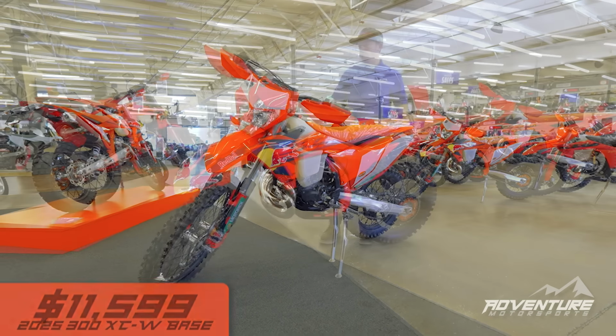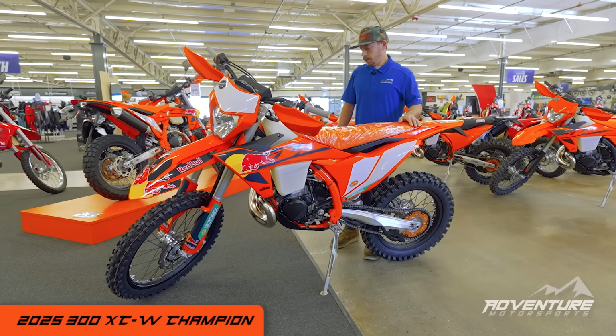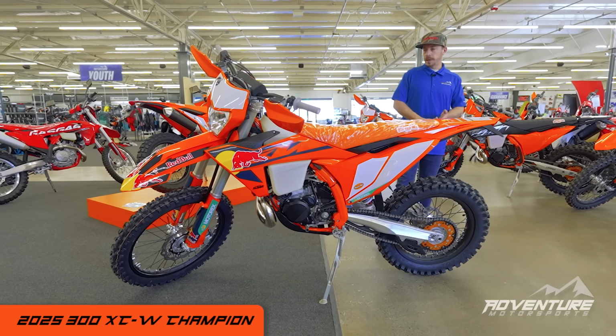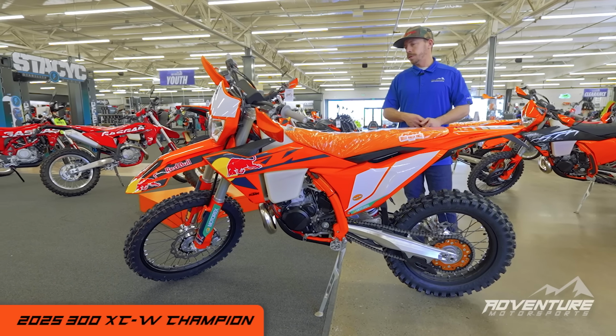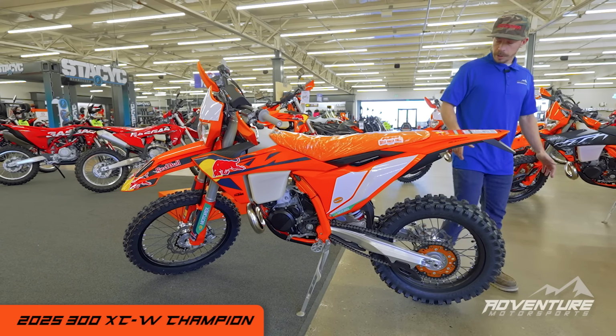So new for 2025 is the KTM 300 XCW Champion Edition. Really excited for this bike. You do save a lot of money if you add up the power parts, and if you were to get those on the base model, you do save about $600. You're probably getting about $1,200 extra in goodies, and we're going to go over that.